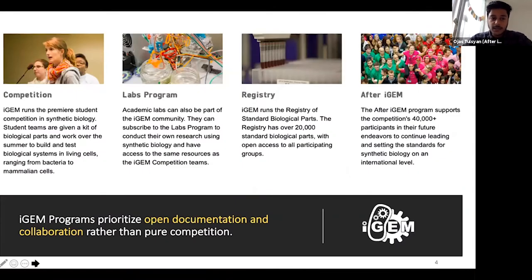Furthermore, these are the various programs of the iGEM Foundation. But particularly what we have to notice is that all of these programs, and also the iGEM competition in itself, prioritize open documentation and collaboration.